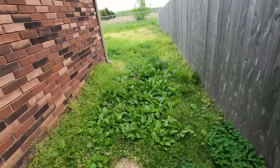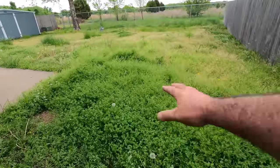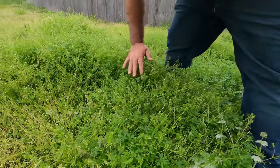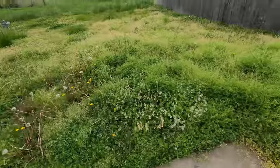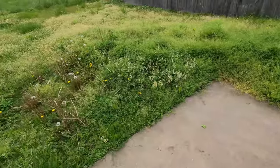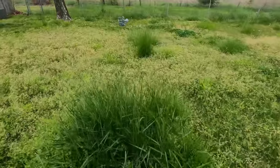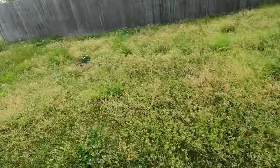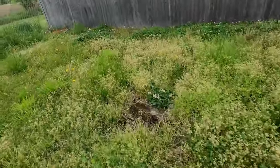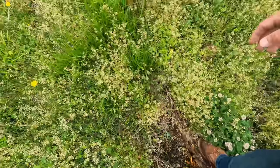Let's go take a look at the back. It might not show up on camera, but that stuff's like 2.5 feet high. It's every bit of knee high in there. But it's just that one area, right? And then over here, knee-high clumps of fescue and just weeds. It's good old clump mix. So there's something I need to watch out for. Oh, that's pretty soft, but I'll need to watch out for that for sure.